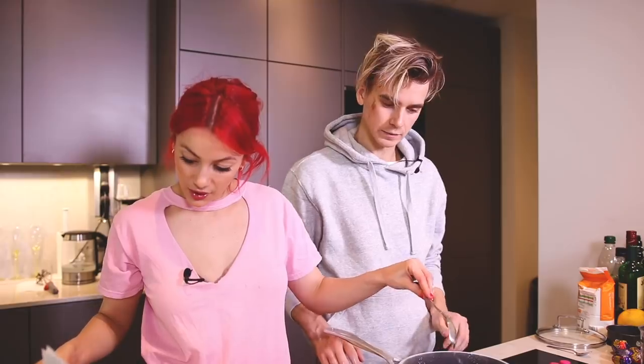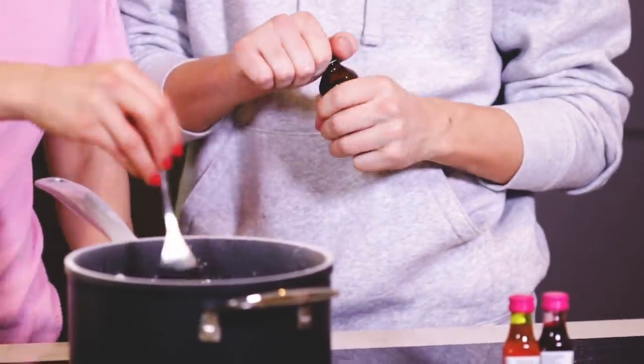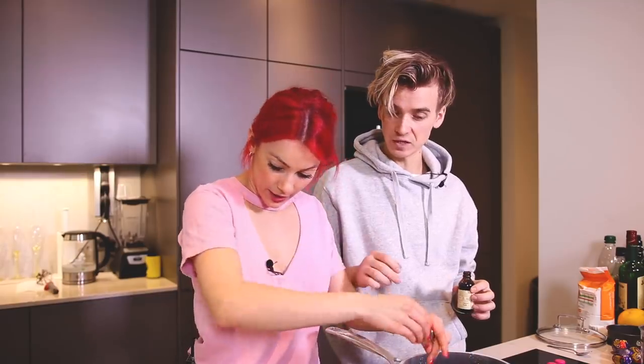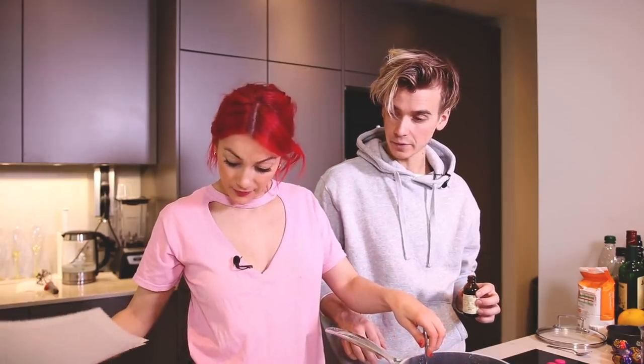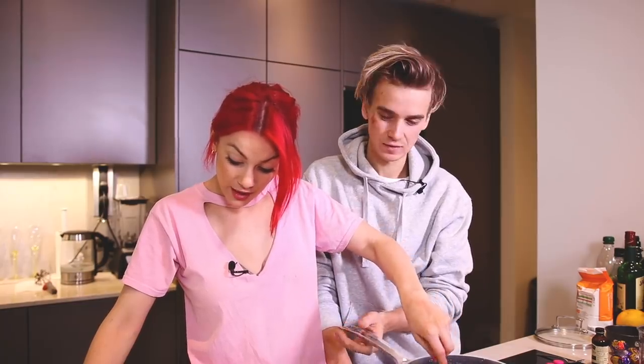1, 2. And then you need to put in, for the cream filling, 1 teaspoon of vanilla extract. You want it to be thick, but still able to flow.